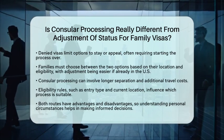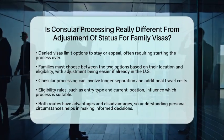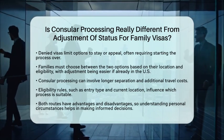Knowing these differences helps families make informed choices and stay connected while navigating U.S. immigration.